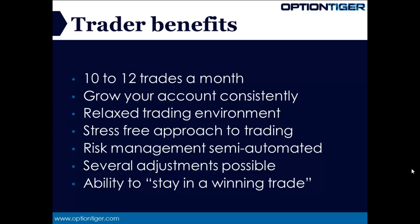This is again in contrast to the DayTradeMAX system, where when we get a decent bump up in the position, it might be advisable to take it off. However, in the SwingTradeMAX system, the signals themselves allow you to stay in the trade for much longer, and this is very helpful in maximizing your returns on all the winning trades.